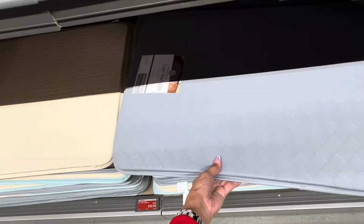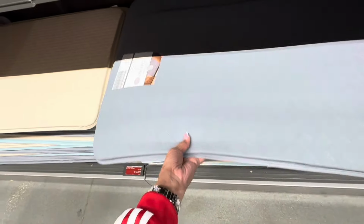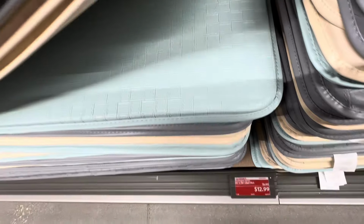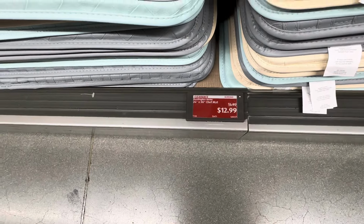Our chef mats. Ooh, they are foam. They feel soft and nice. They have it in gray, cream, and this pretty, like a Tiffany blue. They are $13, 26 by 36. They feel nice and soft though, and it's pretty large.